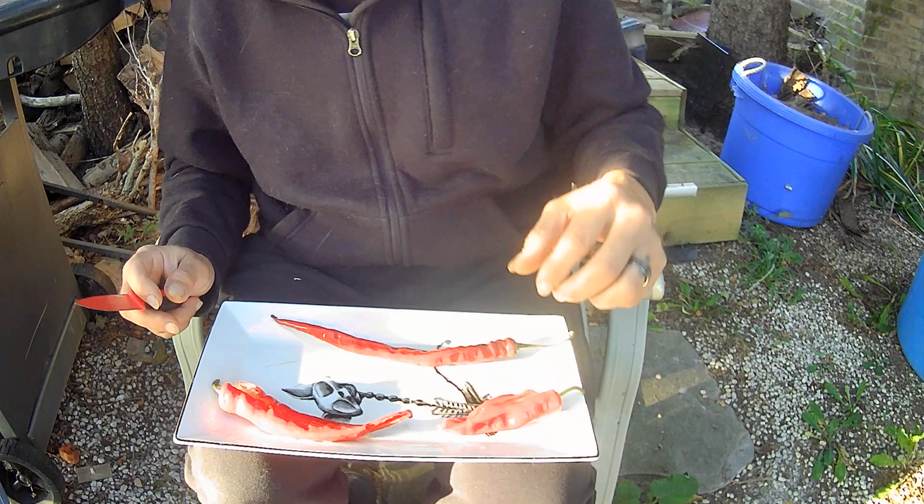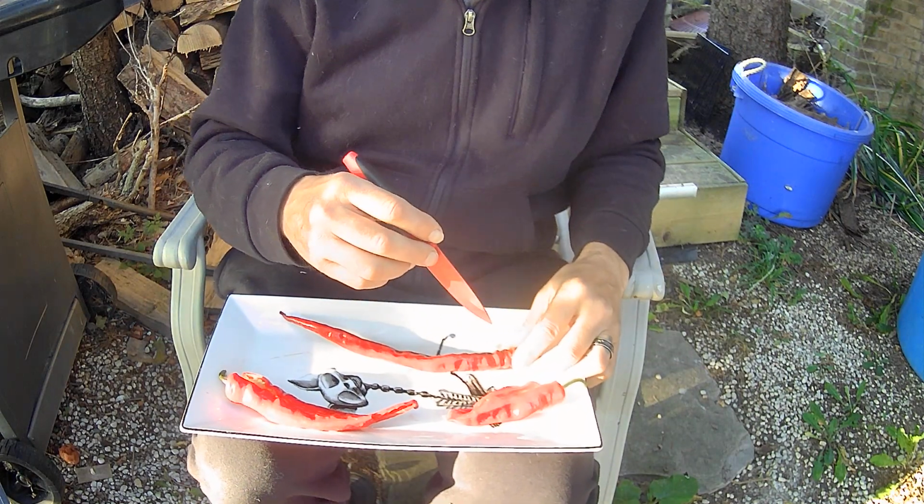But let's jump into our third pod from this Petit Marseillais and Cayenne cross.